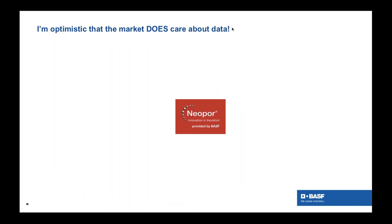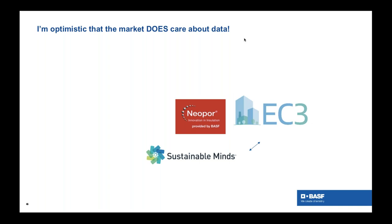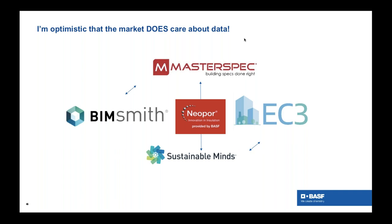But I'm not doom and gloom about this. I'm really optimistic about the use of data and that the market cares about this. So we wanted to make our neopore-insulation.com website the single source of truth, but I realized that not everybody's going to go to that website. So we did choose Sustainable Minds and the Transparency Catalog, specifically because they have this connection made with the EC3 tool, but also with Master Spec, where we have our guide specifications. Additionally, Master Spec has this connection with BIMsmith, where we host our BIM content.